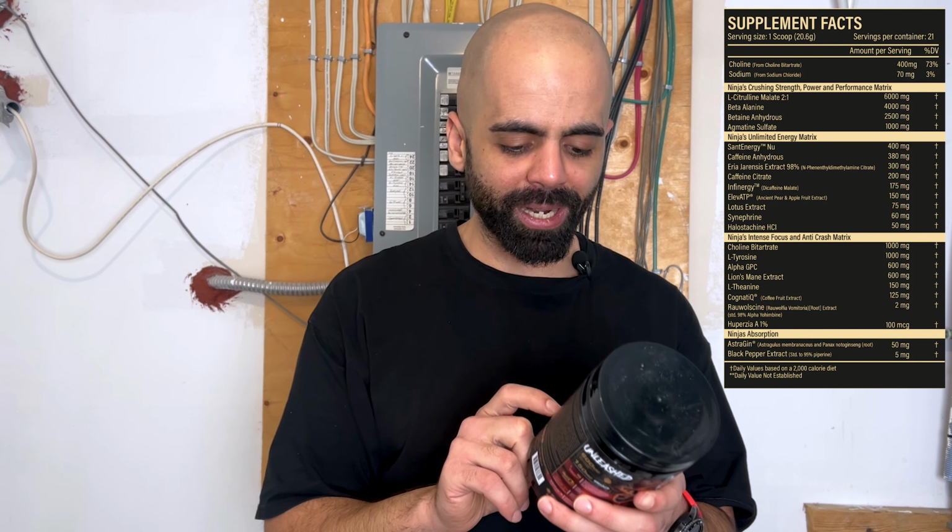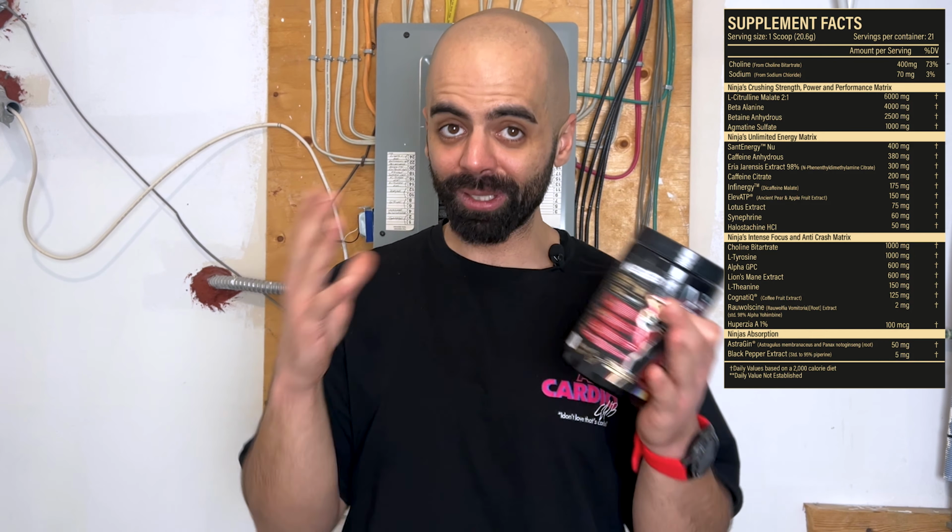Then we have black pepper extract, another bioavailability enhancing ingredient. So when everything is taken together with these two bioavailability enhancers, you should get better absorption. You should be making more of the ingredients, it should be increasing the effectiveness of all the ingredients, just making it hit harder, theoretically, of course. And it's been shown in science to do this. So that's why I like to put black pepper on my salads, because it should help with the nutrients.